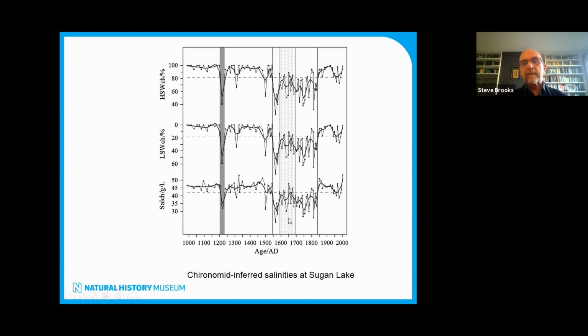And you can see during this, which is the Little Ice Age, this sequence again dated by lead-210 dating, that the lake is less saline, and also there's much higher fluctuation in rainfall during that time. And there's another period here about 1200 AD where the lake is a lot fresher. And this reflected shifts in the monsoon over that part of the world. So again, it shows the flexibility of chironomids, and the different aspects of the environment that they can be used to investigate.